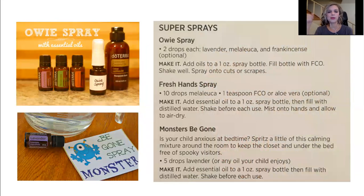And then I know I talked a little bit about sprays, especially lavender and water on the pillow for kiddos. I love how they're calling this Monsters Be Gone to spray the room with. That's a really cute idea. Another suggestion is owie spray: lavender, melaleuca, frankincense, and you put that in a spray with the fractionated coconut oil, and you spray that for cuts and scrapes. So that can replace your antibacterial ointments, which we're learning more and more are not really that great for kiddos. So I love that this is a more natural option that actually works.